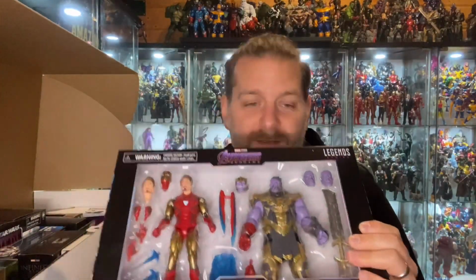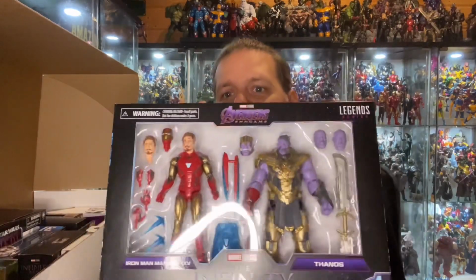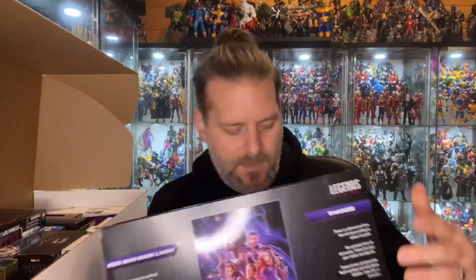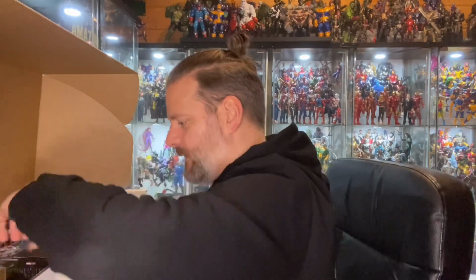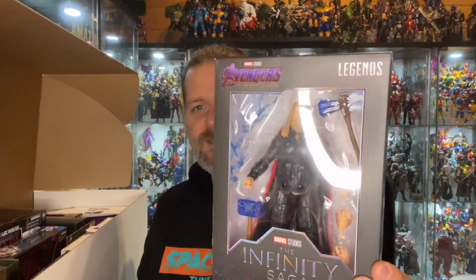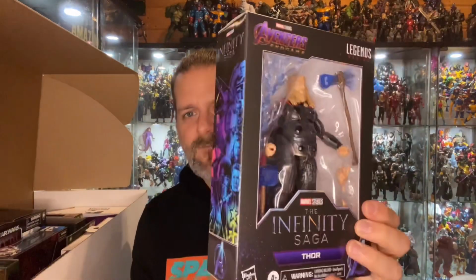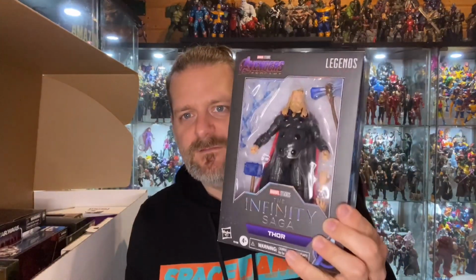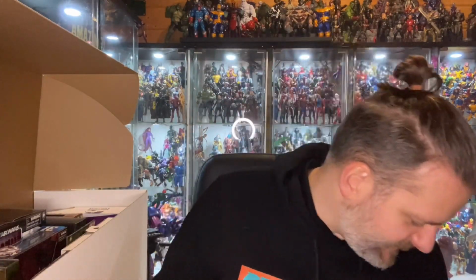But this is a really cool set, so I'm actually really pleased to have a second, because I know my boys are trying to get their hands on mine, so maybe I might let them have a little look at that. And also, we've got in here from the Infinity Saga line, one of my favourite figures of the year, Thor from Avengers Endgame. Obviously Bro Thor, Fat Thor, however you want to call him, Warrior Thor. But this is one of my favourite figures of the year in the Marvel Legends line, so I'm really pleased to have that as well. So that's your Marvel stuff out of the way.